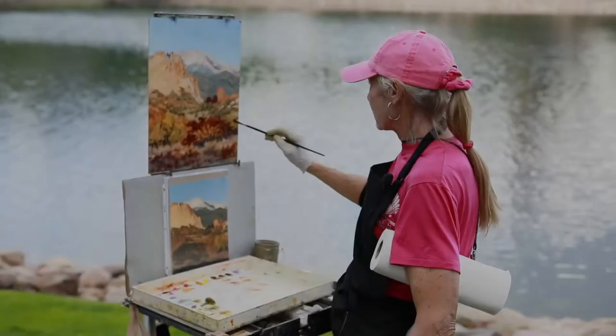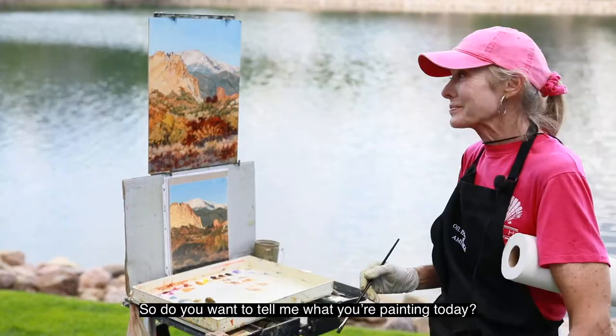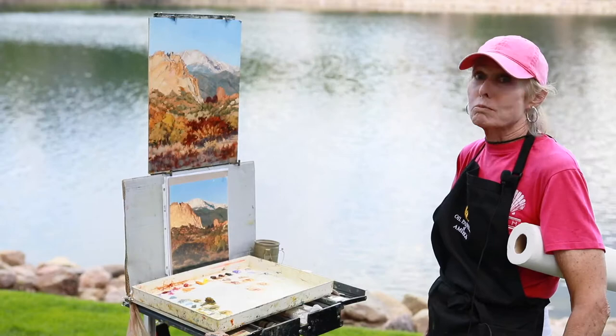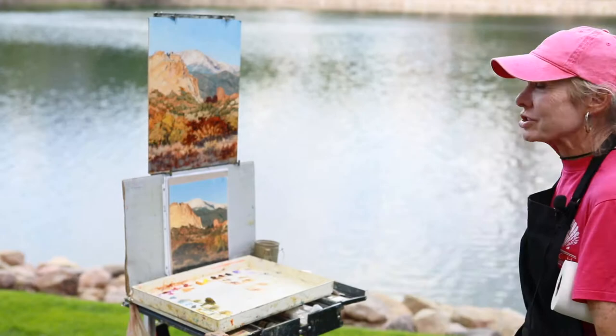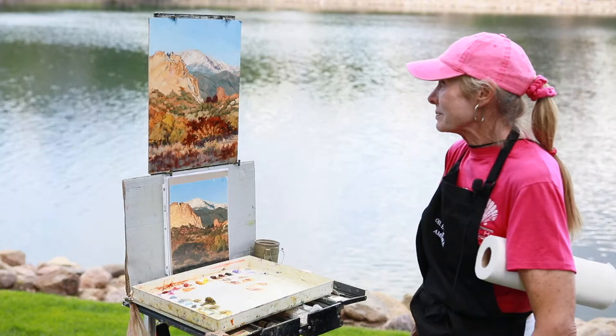You want to just tell me what you're painting today? This is Garden of the Gods on a very crisp, cold October morning. There's a dusting of October snow up on Pike's Peak, rich, rich shadows and autumn color. We were standing on a hill below the Garden of the Gods Club and just froze as we watched the sun slowly rise over Garden of the Gods.